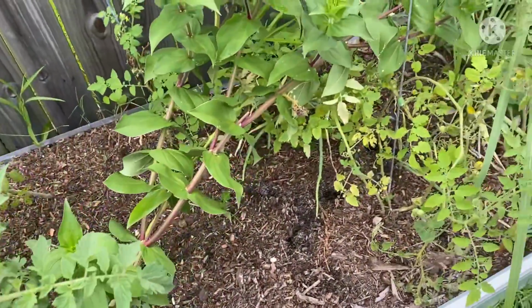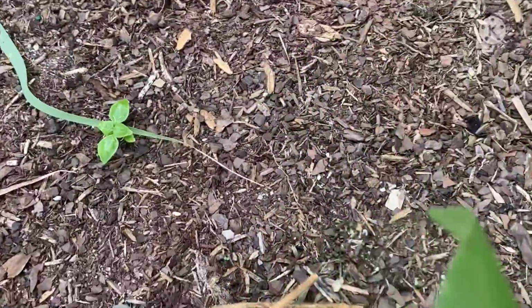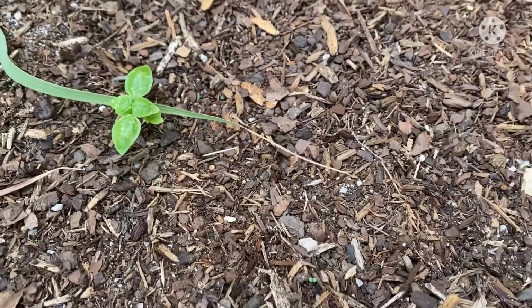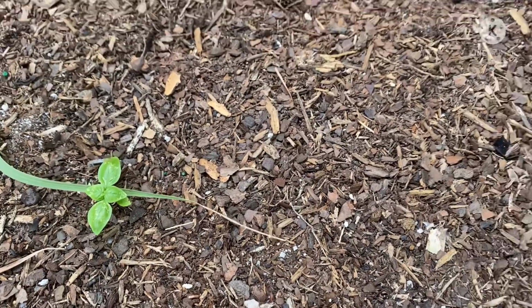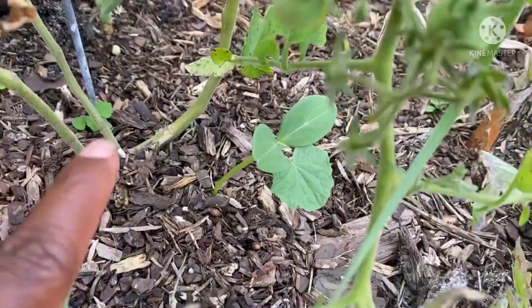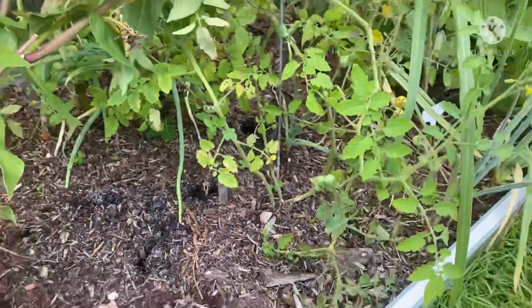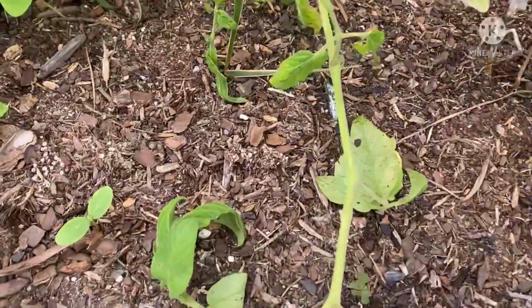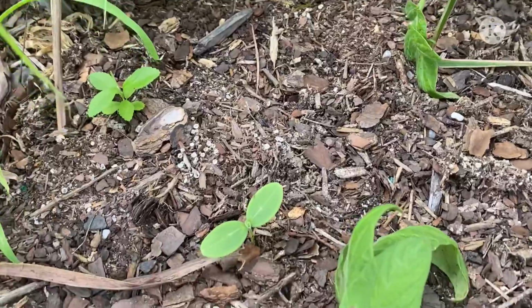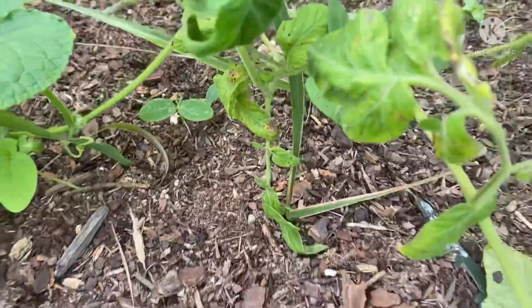What else is going on in this bed? I do see a little basil plant that's gotten started. And I also started some melons in this bed. So here's one right there, and another couple right in here, this one back here.